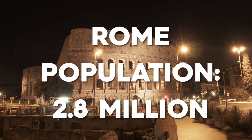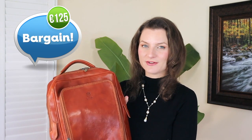Now, to give you an idea, Rome has 2.8 million in population versus Florence and Venice at around 300,000. The competition is much higher in Rome, and the prices will be more affordable. Luckily, I purchased my backpack in Rome, and I still managed to negotiate from 190 euros to 125. By the way, ladies, I negotiate everything shamelessly, and it never hurts to ask.